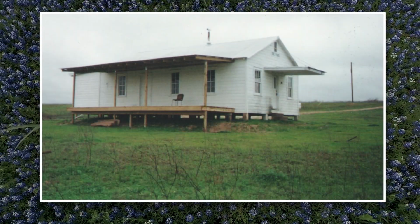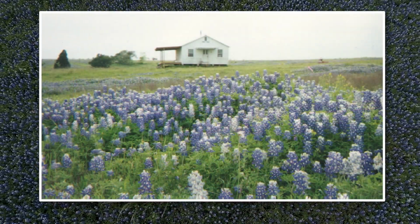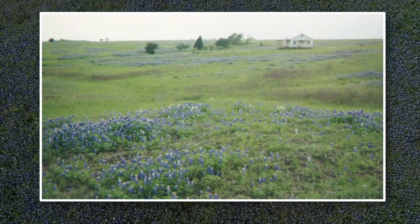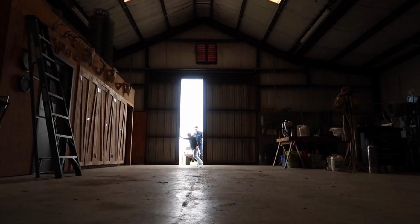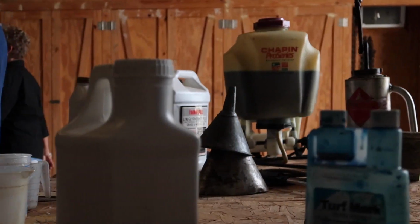It never started out as we want to do a restoration, but through websites like AgriLife and Parks and Wildlife, I started learning more about the area, and once that seed got planted, it became a passion that I can't describe. The journey became, now we're here, what are we doing, and why are we doing it?